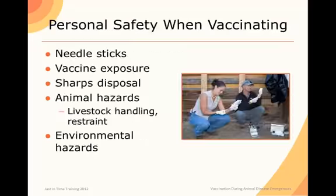Responder safety is the highest priority. Next, we will review personal safety measures to keep in mind when vaccinating animals. Needle stick injuries are one of the most common hazards when vaccinating. To avoid injury and minimize risk, do not recap needles. Some modified live vaccines can infect personnel, and many killed vaccines use adjuvants which can cause severe tissue reactions. If a vaccine exposure is suspected, seek medical attention.